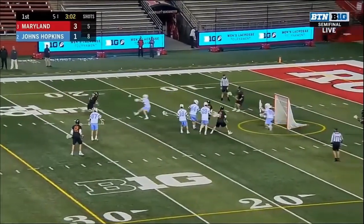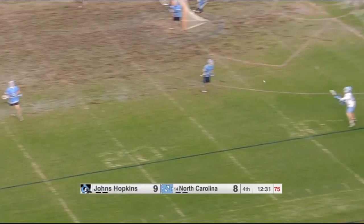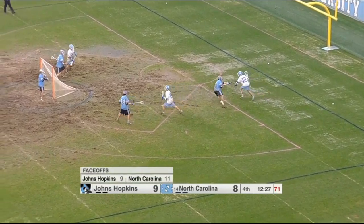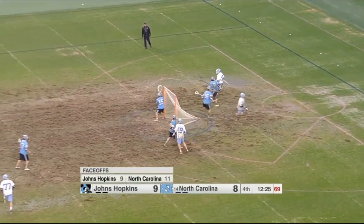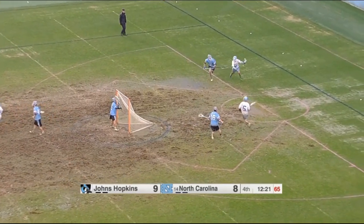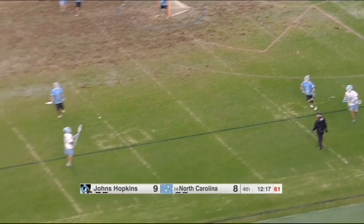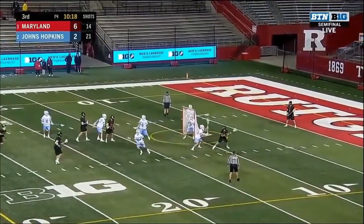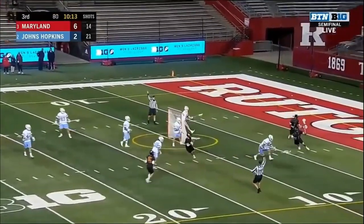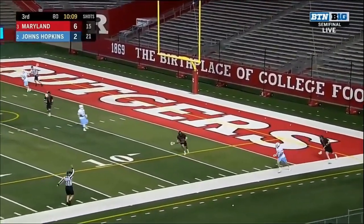Moving the ball beautifully here for an outside rip that's knocked down. Fairman let it fly. Finds a teammate, and now the Tar Heels have a chance to tie things up again. Turns, boxed in by Coulter, behind the back bid. Snyder didn't get there. Blue Jays on the end line.